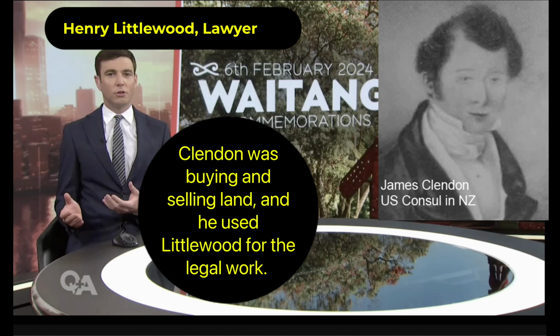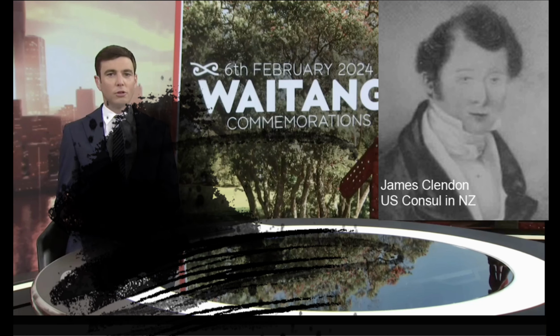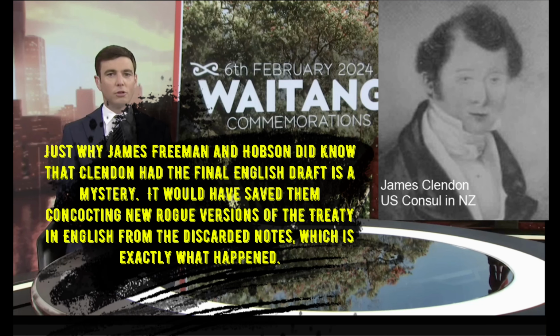Just get a lawyer to help you do your legal work, do all the paperwork. At some point in the history of this document, Clendon, it is thought, must have given the final English draft of the treaty to his lawyer, Henry Littlewood, for safekeeping. Just why James Freeman and Hobson did not know that Clendon had the final English draft is an absolute mystery. It would have saved them, or Freeman, concocting new rogue versions of the treaty in English from the discarded notes, which is exactly what he did.